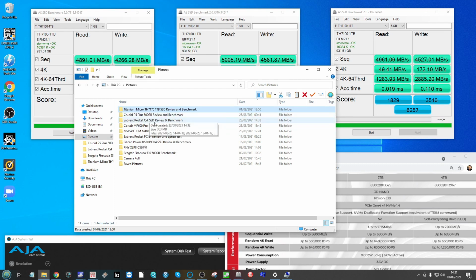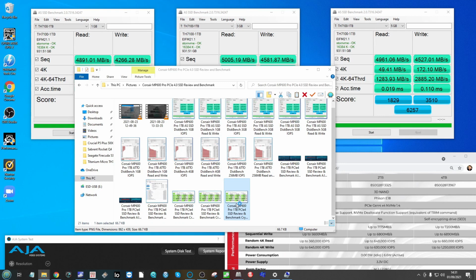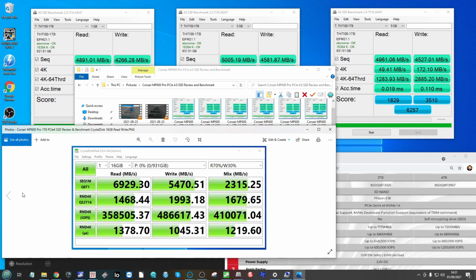Actually, indeed, not the Sabrent. Let's go for the Corsair, which I think is a decent little comparison there. This is a Corsair 1 TB drive that we had. As you can see, even when we utilise this in Crystal Disk, it was able to get very, very close, but again, not surpass that 7,000 there.